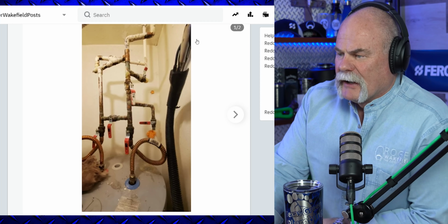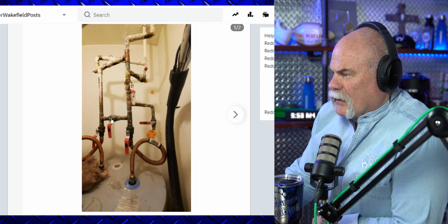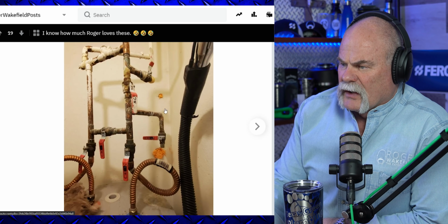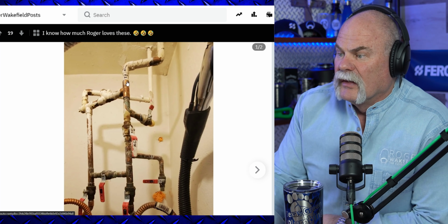let's try and figure this piping out. You got your cold water in, so your cold water comes in here. You've got a bypass here, check valve here. So I'm assuming there's a hot water return. Don't know how that is though. So you got a cold water line going out to something. Another ball valve. Another valve. And I don't get all this.